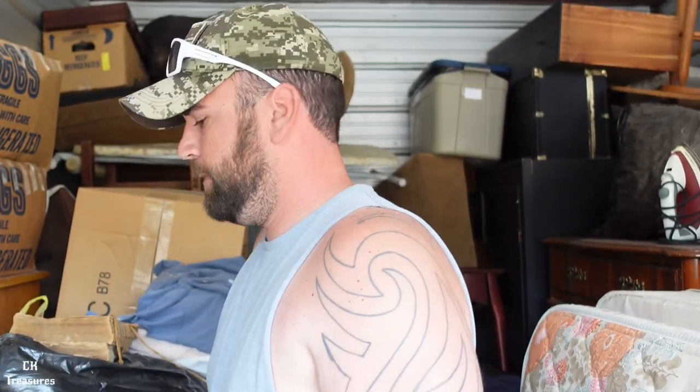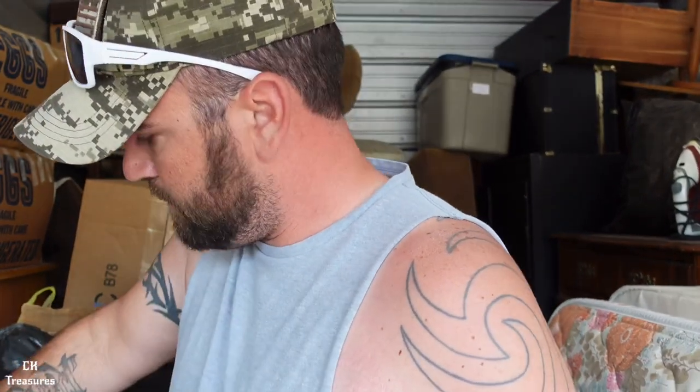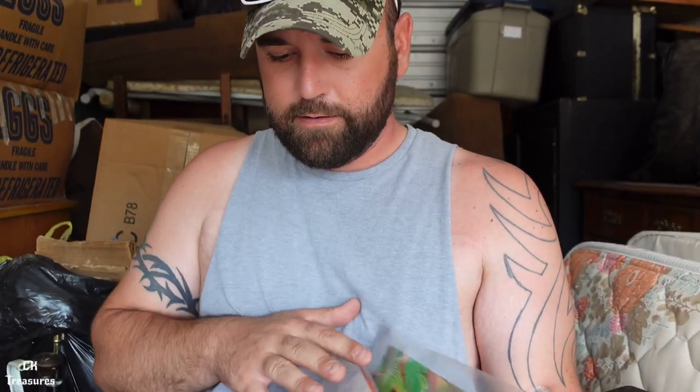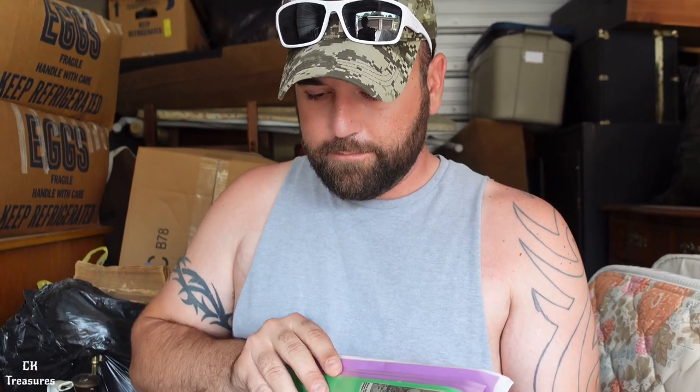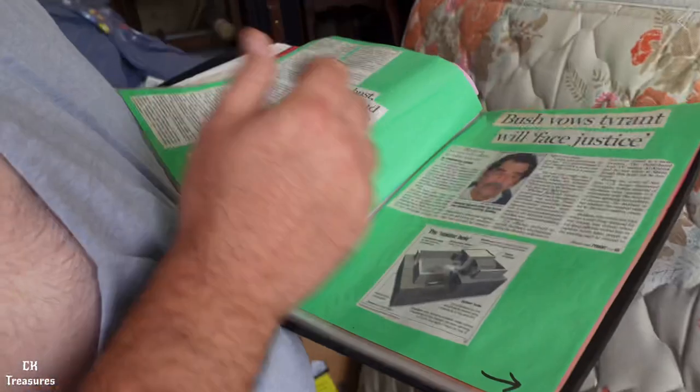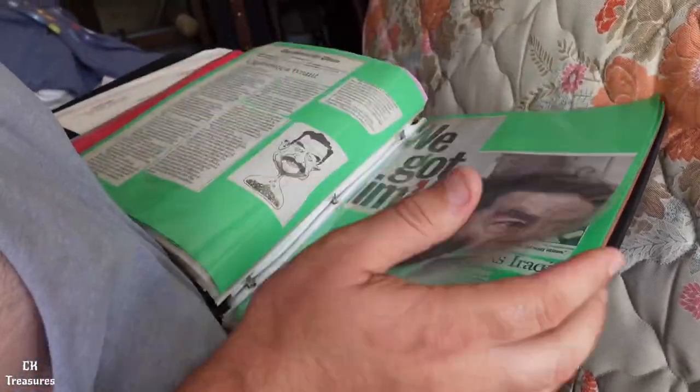Alright, y'all, so. Rescue mission. Levi's scrapbook. Don't show that. Let's see. That's a scrapbook. Got old Saddam Hussein in here, y'all. I just seen him. Look at that. Isn't it Saddam? That's cool. Look at this. I knew I'd seen old Saddam.